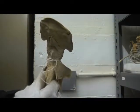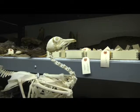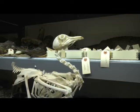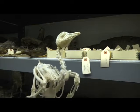This bird skeleton, which had been in the museum's collection for many years, was recently identified by a volunteer as being a pigeon.